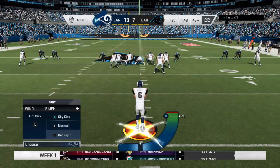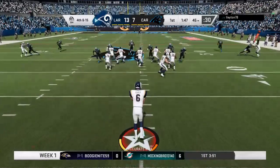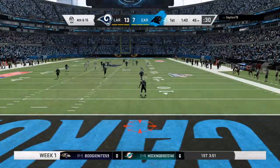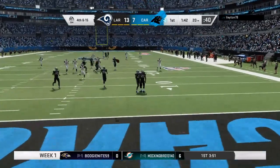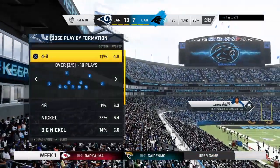The four-time All-Pro Johnny Hekker is on to punt for L.A. as he's on to punt for the first time this afternoon. On is the punter Hekker as he gets this one away. And that'll hit in the end zone. Much too much leg there. That'll be a touchback.